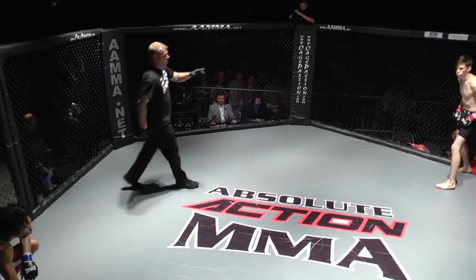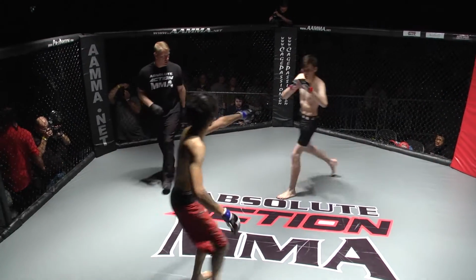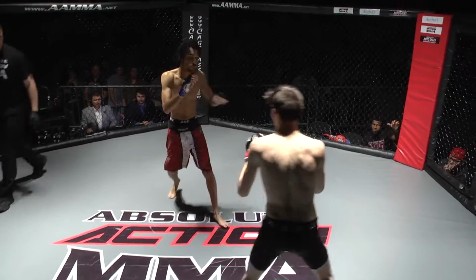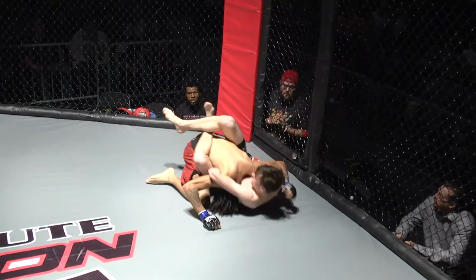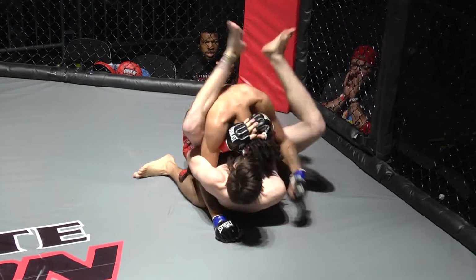I do too. This is another fight, as we mentioned, 125 pounds, and as I said earlier in the night, the lighter weight classes really flourish in AAMMA. Dillan Farris in the black shorts lands a straight right down the pipe, going for a guillotine, but he's way too high. Oh, he's got the arm, man. He's going to go into guard. That was a bad move.